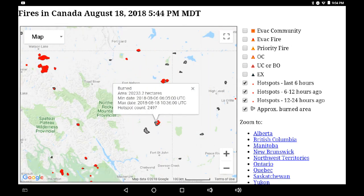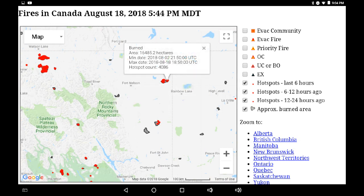Then in the far northeast, one of the prettiest parts of the province, we are looking north of Fort St. John and east of Fort Nelson. One fire there, over 20,000 hectares, and another large fire further north, over 16,000 hectares. This one was started August 2nd, and the lower fire was started August 6th.